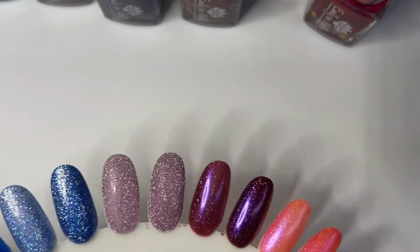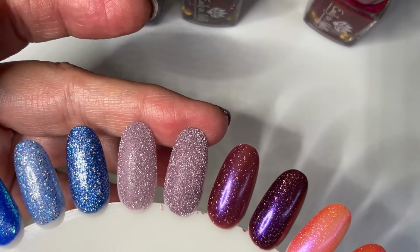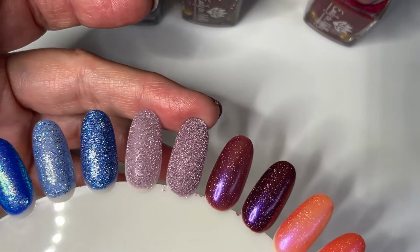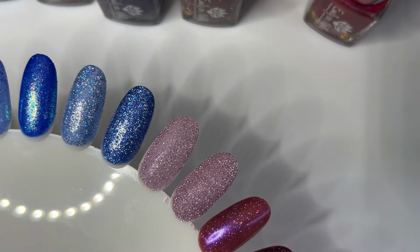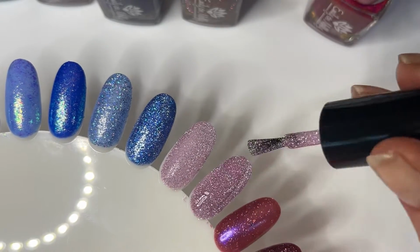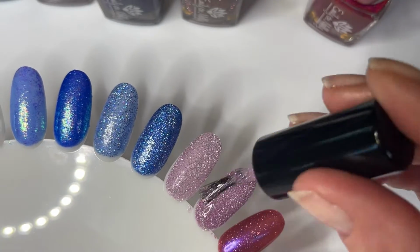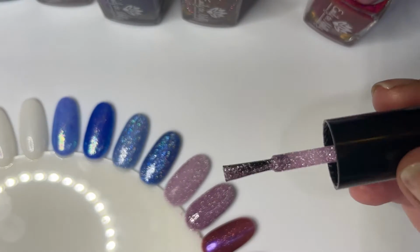So here it is on the swatch wheel in 1 coat and 2 coats. Did not change the color all that much between the first and second coats. You can see it's very reflective. Let's go in and put on a 3rd coat here. 2 coats may be enough for you. I went ahead and did kind of thin coats, and so I went ahead and did 3 of them.